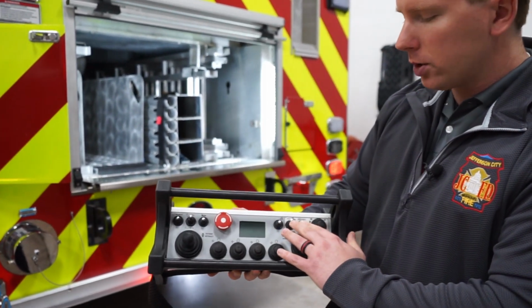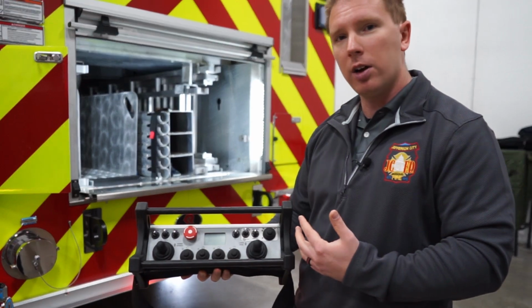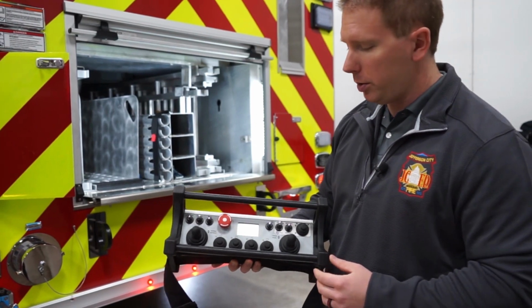Over here we've got our nozzle controls. So I can, again, be standing. I don't have to have another guy on the tip of the ladder in a heated or smoke-filled environment. I can operate my nozzle from this remote where I can see where that stream is going.